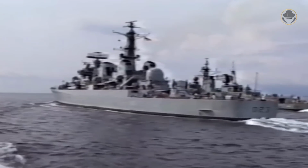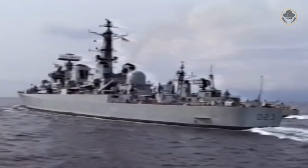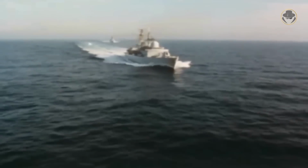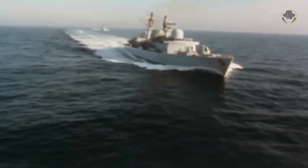The Type 82 class was no longer necessary for the Royal Navy, which gave up the carrier strike force structure. So, the British naval engineers designed the Type 42 class destroyer, the miniaturized version of the Type 82, as a more feasible solution to escort new pocket aircraft carriers.